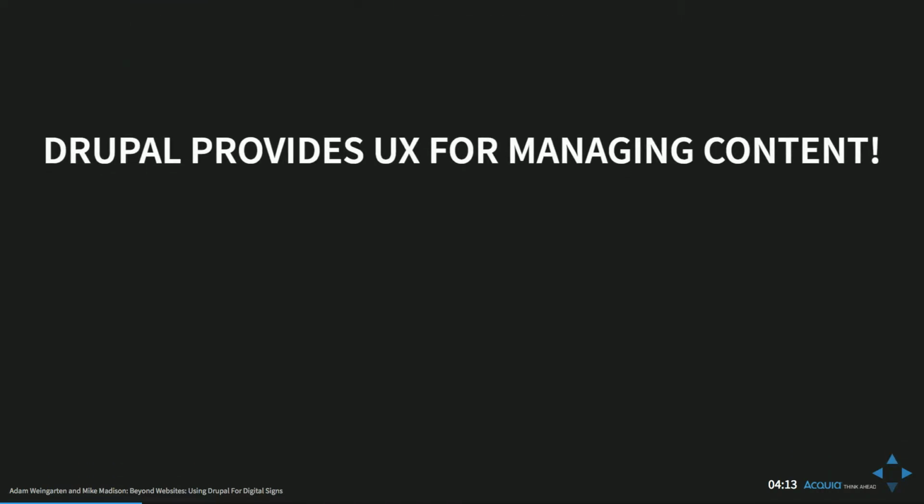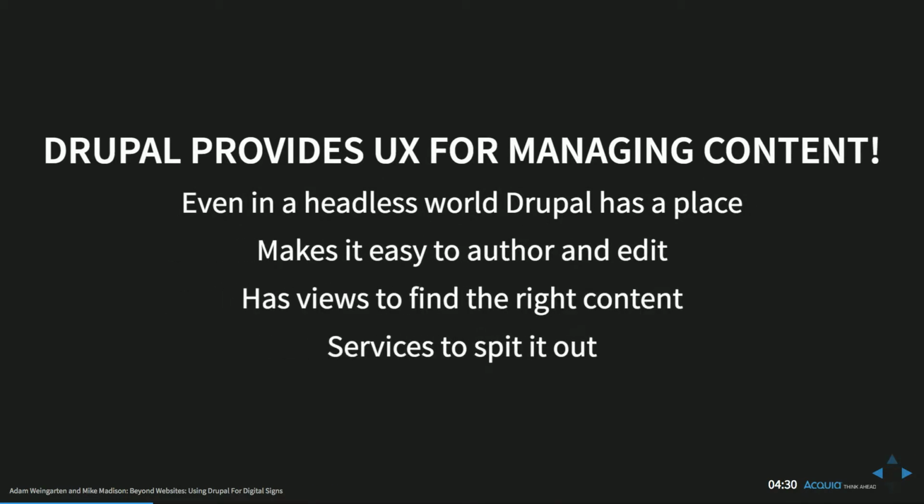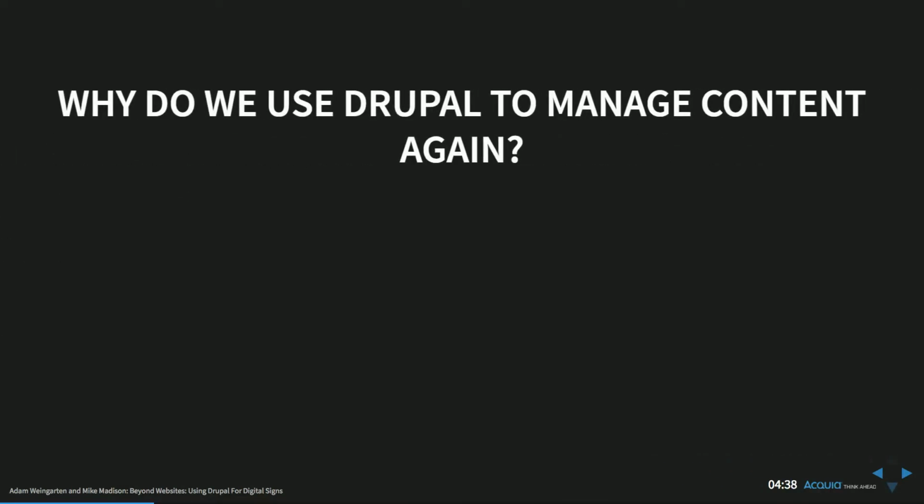So, even in a headless world, there's a role for Drupal to play. At the end of the day, it makes it easy for people to author and edit content. It has views to let you display the content, and you can then use web services to spit it out to your headless system to do stuff with it. Why do we use Drupal to manage content again? Why aren't we doing something else?